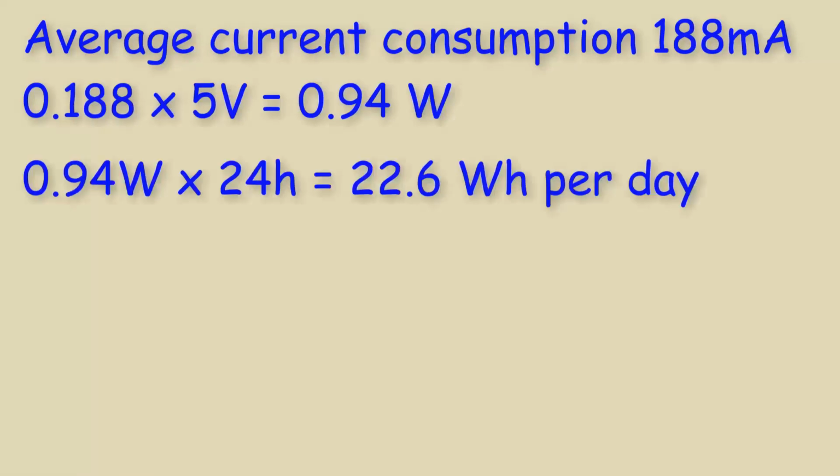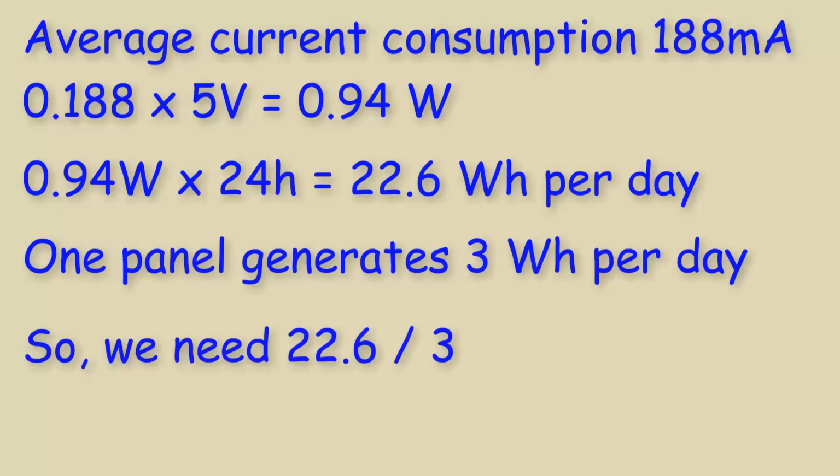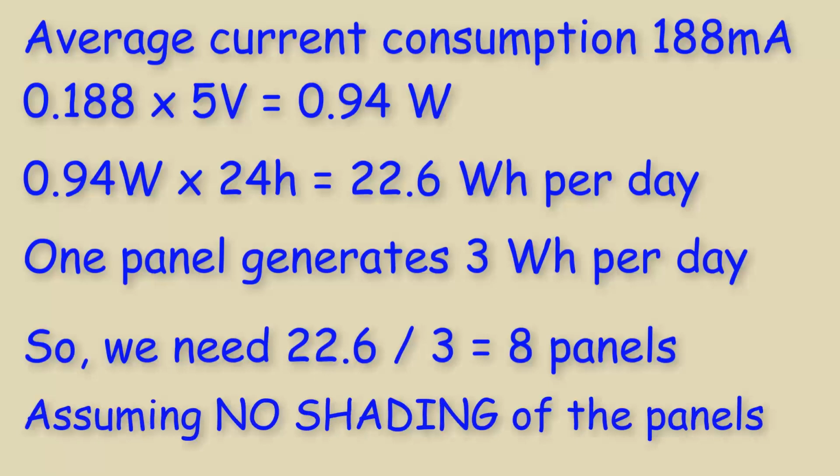We measured the power consumption as 0.94 watts, which is equivalent to 22.6 watt hours per day. It seems that one panel is generating about 3 watt hours per day, so we need at least 8 panels. That is assuming no shading of the panels, which of course is not true. That's based on measurements taken in February.